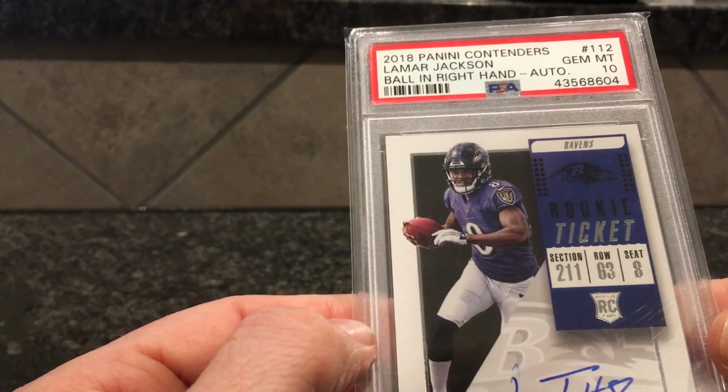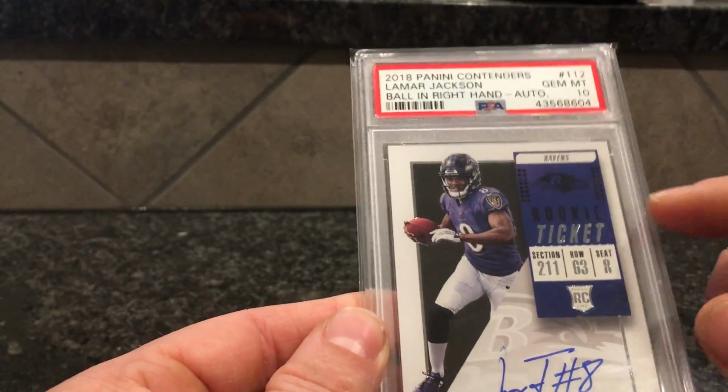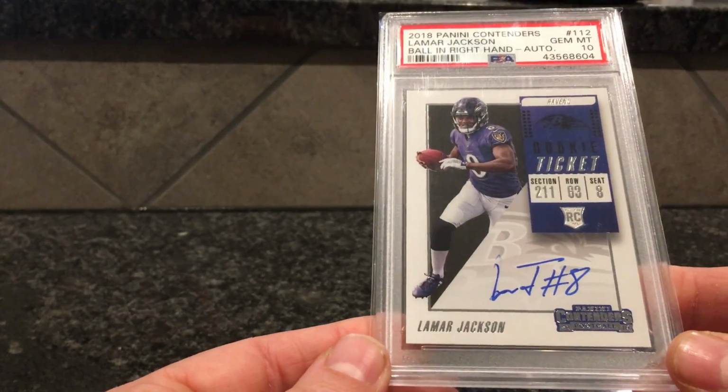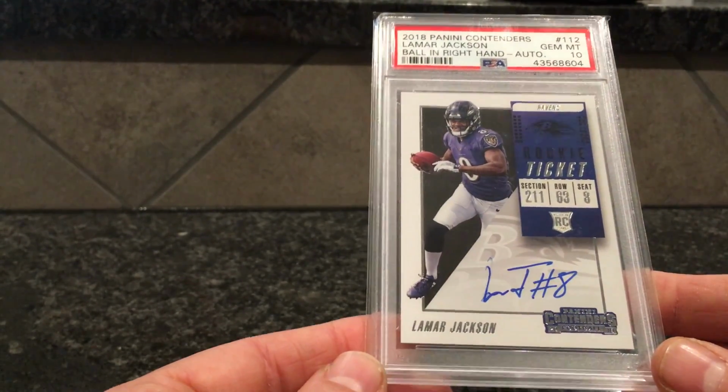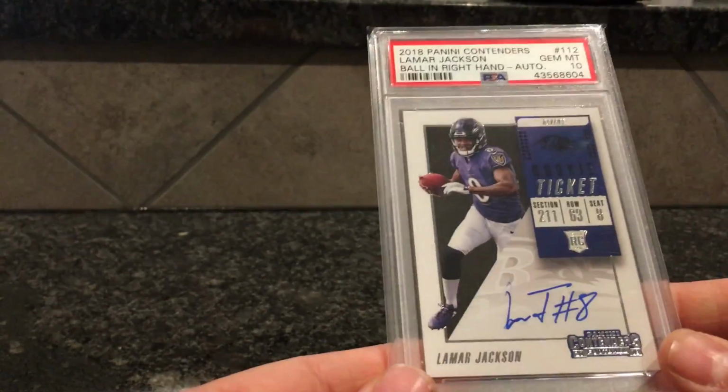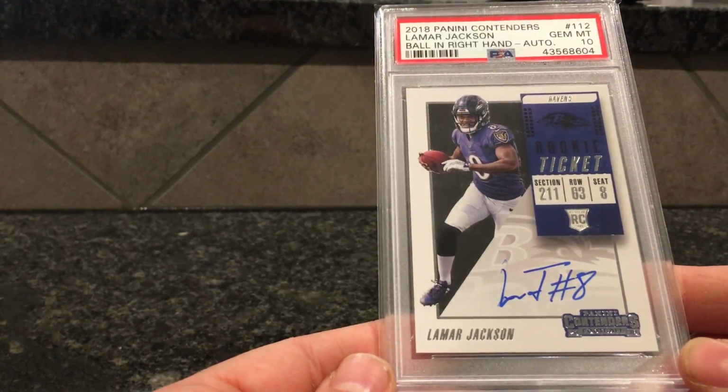The base one is kind of black and white, and then the variation is colored, so you can see the Ravens or whichever team you're looking at better, if that makes sense. So here's the back of it. Same photo on the back, and I believe there's a print of around 90 of this card. So this card could be a huge card in the future.